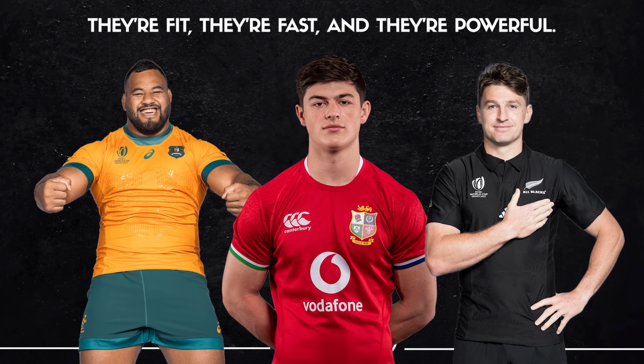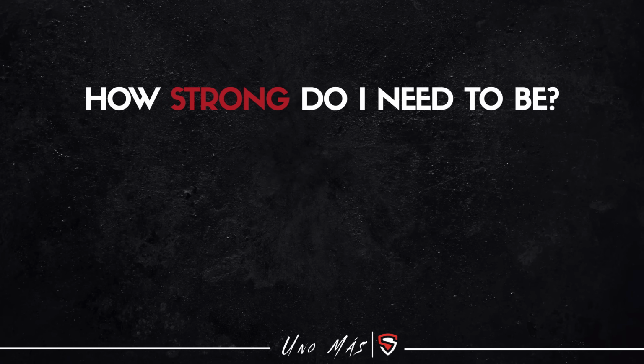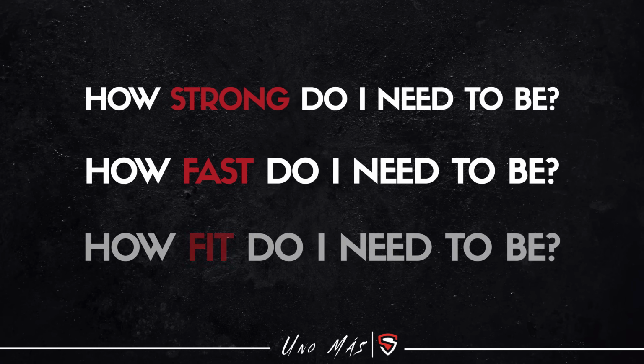They're strong, they're fit, they're fast, and they're powerful, which begs the question, as a rugby player, how strong do I need to be? How fast do I need to be? How fit do I need to be?